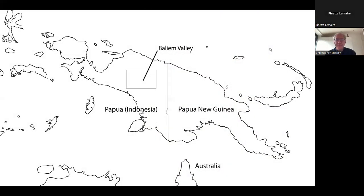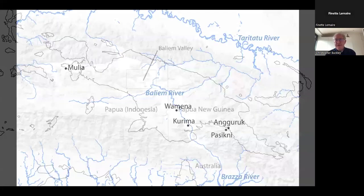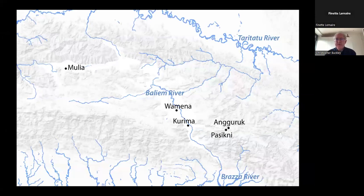And this is the location here on a map. The Indonesian side is much less well known from an ethnographic point of view than the Papuan side, but it's a fascinating area. And the Dani people who I'm going to be talking about inhabit this upland region in a broad valley of the Baliem River at a height of about 1,500 meters.